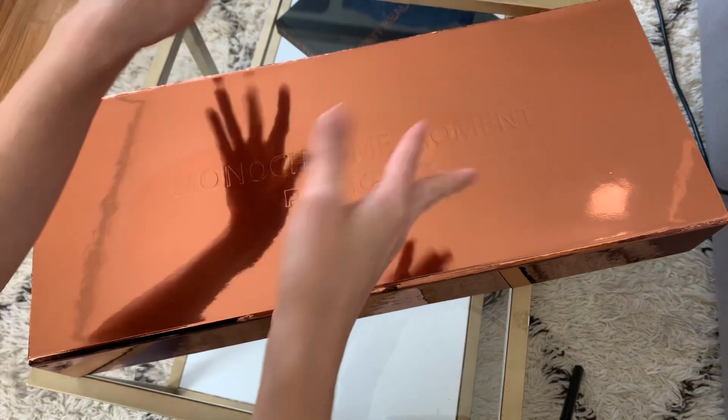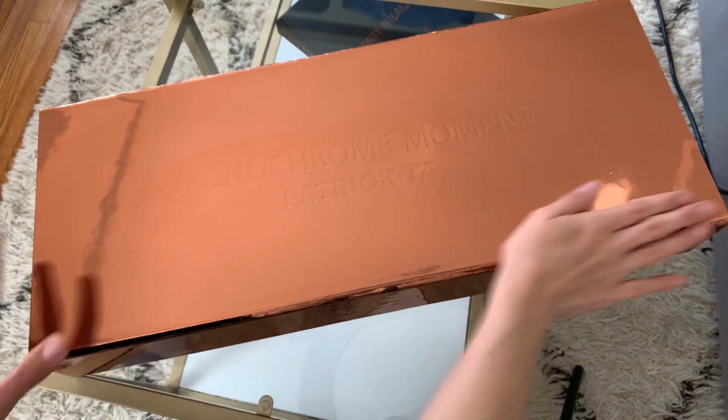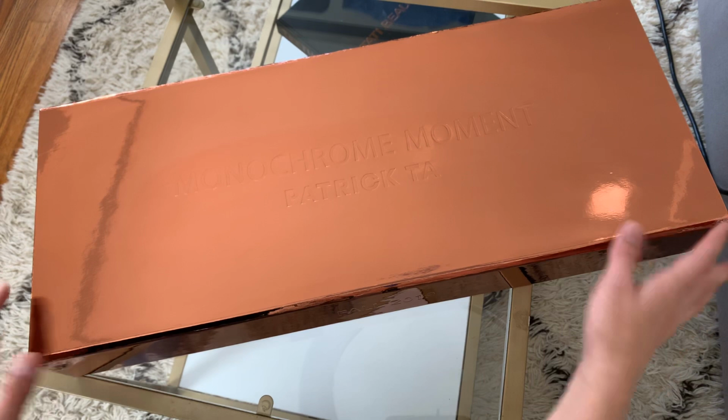Guess who's back with a brand new thing? Me. Okay, we've got Patrick Ta's Monochrome Moment. This is the fall 2019 collection.